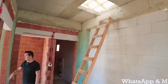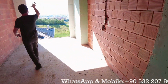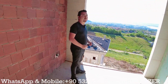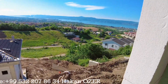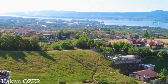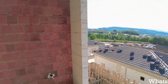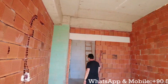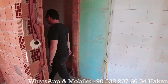This is the ceiling, and when I reach this section, there is one more room for kids, and again wide size windows are used. I want to show this scenery. Each section is going to have facilities for AC. You can use split or multiple units for cooling inside the property, and the heating system is going to work with the natural gas system.